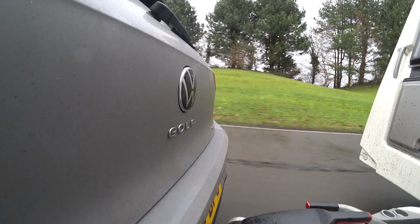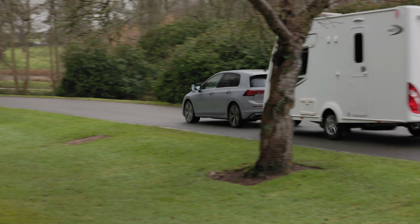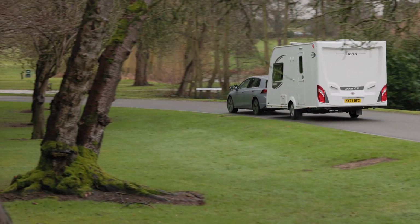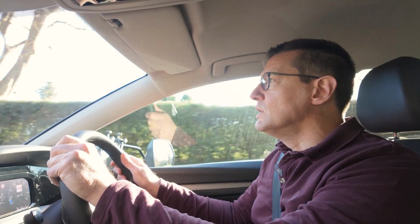Now that's enough to comfortably pull the Eldis up to speed, with the electric motor actually doing a lot of the work, especially at low speeds. And with so much power, it's easy to overtake dawdling traffic and simple to maintain speed on hilly roads.